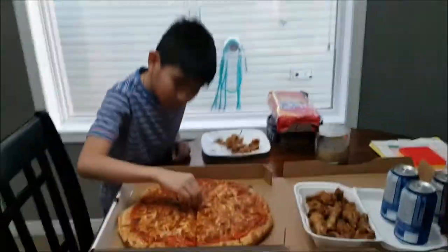Tapos, aalis kami, susunduin namin si kuya sa work niya, then mag-grocery lang ng konti ng mga gulay-gulay. Kasi puro na lang pork ang ulam. So, need naman natin ng veggies. Yun. Balik kami later. Magsusundo muna kami. See you again. Bye!